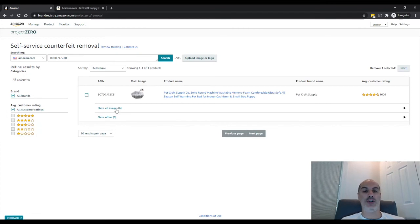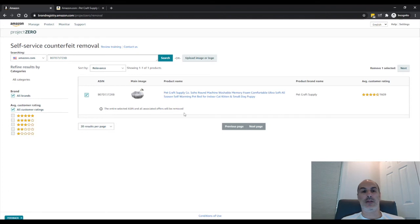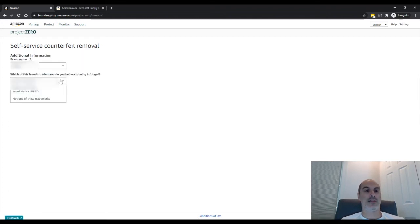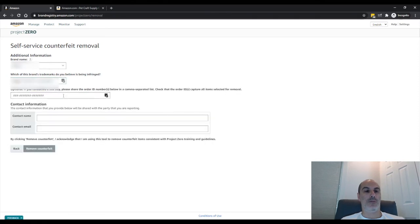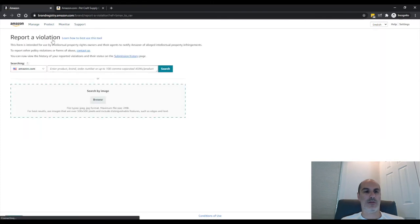If you had an issue where you think somebody was just using your content and you want to take the entire listing down, you just click next to the ASIN, click on next, and you'd go through the same process, say which trademark they're violating, and then again what the issue is. I think there's also another way to deal with that. If we go to just report a violation, let me see if we can plug in the same ASIN.